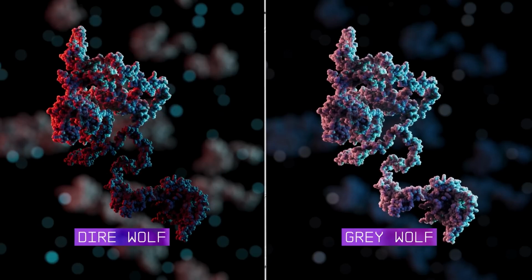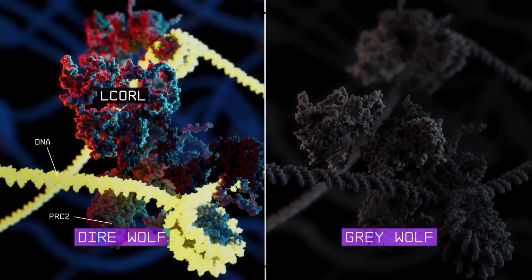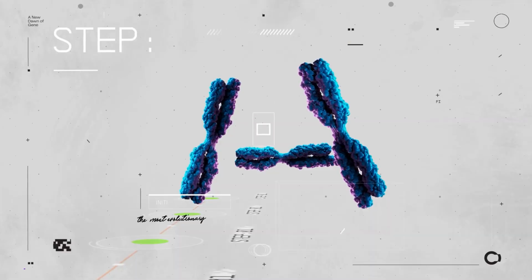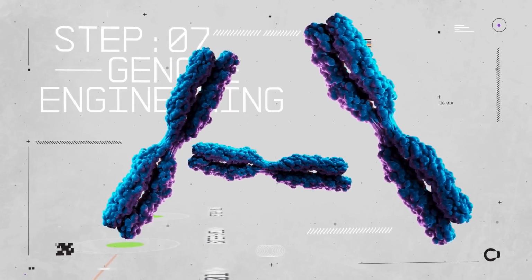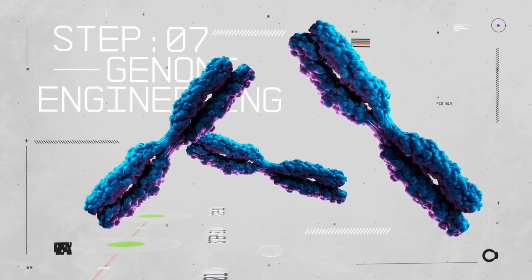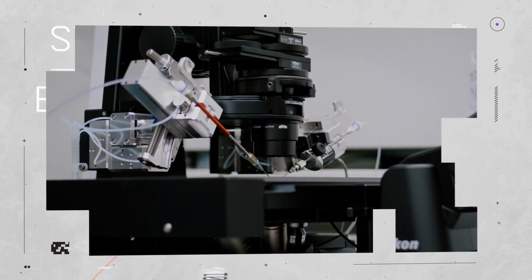With CRISPR, Colossal Biosciences didn't need a perfect dire wolf genome. They could take gray wolves, their closest living relatives, and edit them to mimic dire wolf traits. Bigger size, stronger jaws, thicker coats. It wasn't true cloning, it was something entirely new.